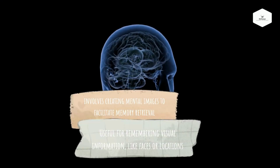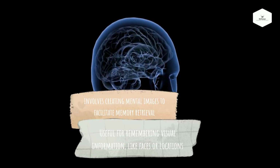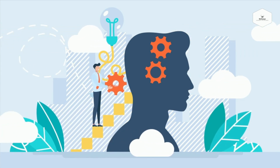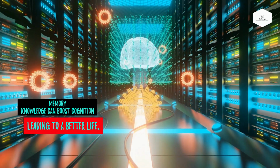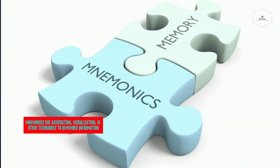Visualization. Visualization is a memory improvement technique that involves creating mental images to facilitate memory retrieval. It can be particularly helpful when attempting to remember visual information, such as faces or locations. For example, visualizing a person's face in a familiar setting may aid in encoding the information into memory.